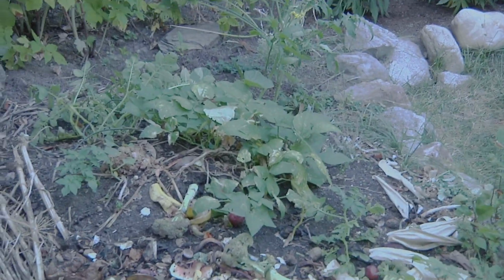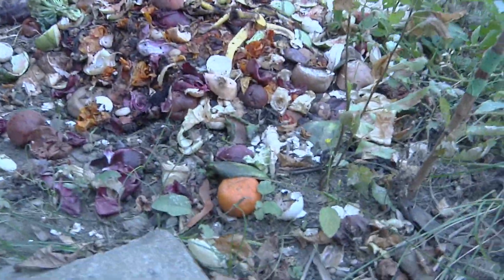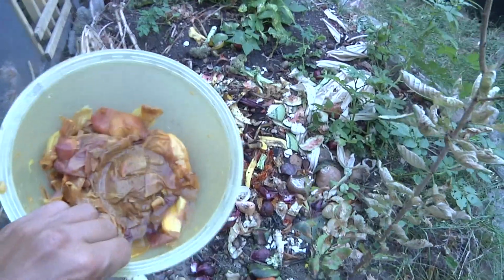It's my garden this year, well, part of it. So here you can see my compost, and it's interesting because I got all these things that have volunteer grown out of it. Throw that stuff on there.